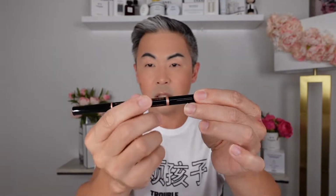The next item I have here is the eyebrow definer. Oh, that's good. So how much is this baby right here? $23. So let's look at this. Oh, good. I need an eyebrow pencil. So what color is this one? Let's see. Eyebrow definer. What color is this? Dark brown. So I'm going to put this on my wrist, my hand, to show you guys. So that's the color. Let's take a look on my face.